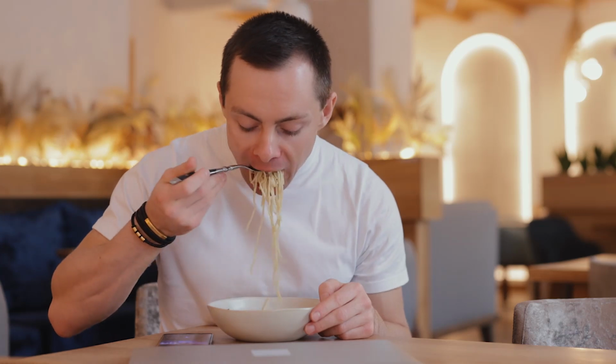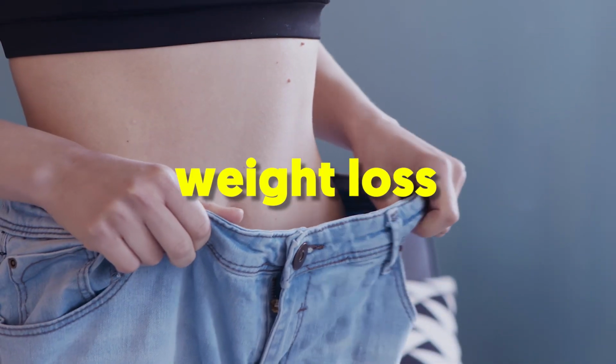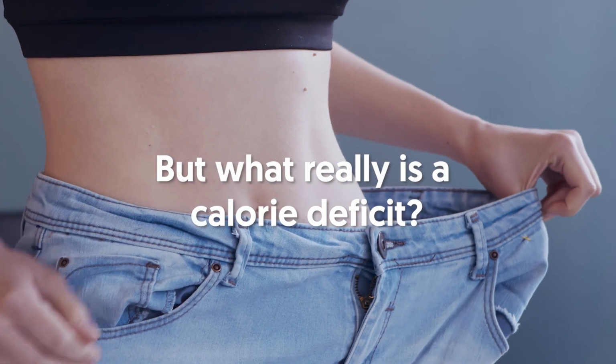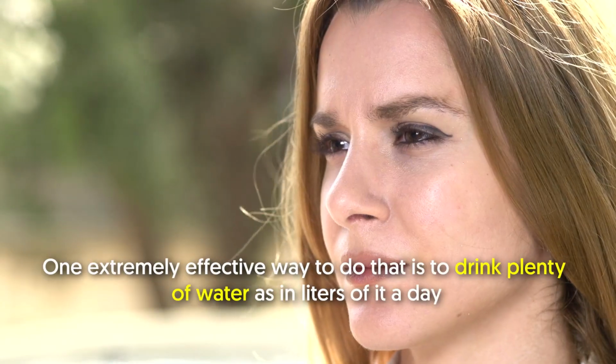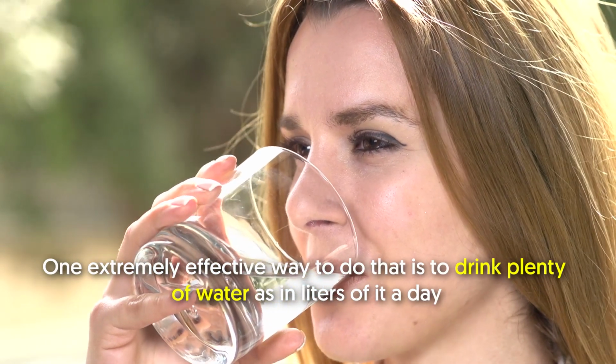You can enter a calorie deficit by not consuming as many calories as you need to maintain your body weight during the course of the day or week. Over time, this leads to weight loss. But what really is a calorie deficit? How do you achieve it? One extremely effective way to do that is to drink plenty of water, as in liters of it a day. Stay tuned to know more about this and the rest.